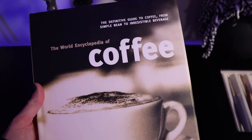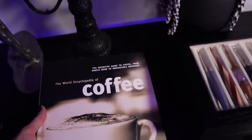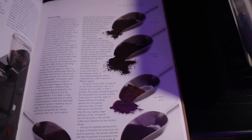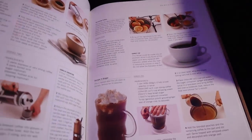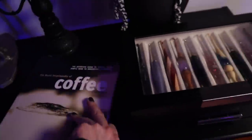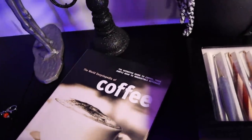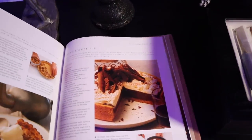This is from Kat and it's an entire book all about coffee. It's like the techniques of the ground, how to make a better cup of coffee. There are recipes in here. Oh my gosh. Okay, cafe latte. I think there are some food recipes too. As much as I love coffee, let's put it in everything, right?